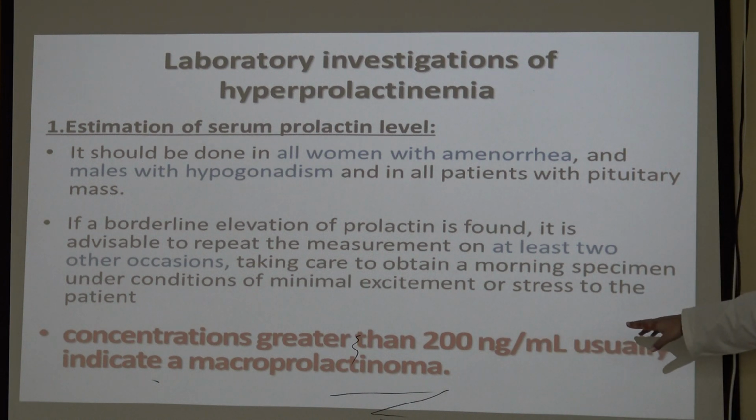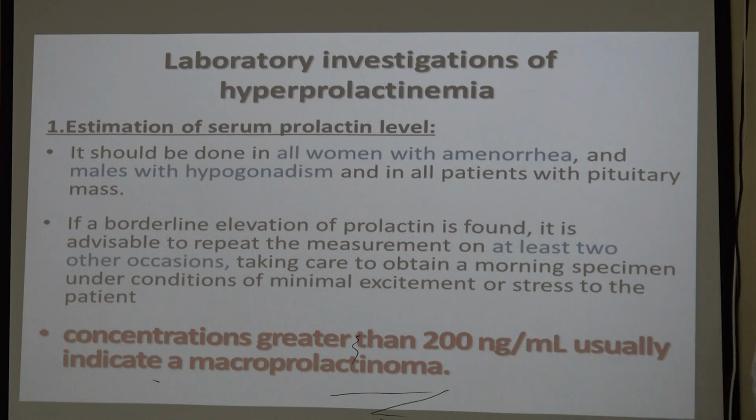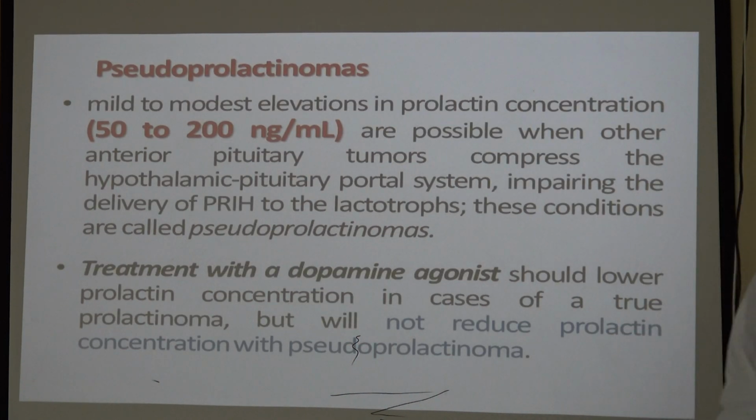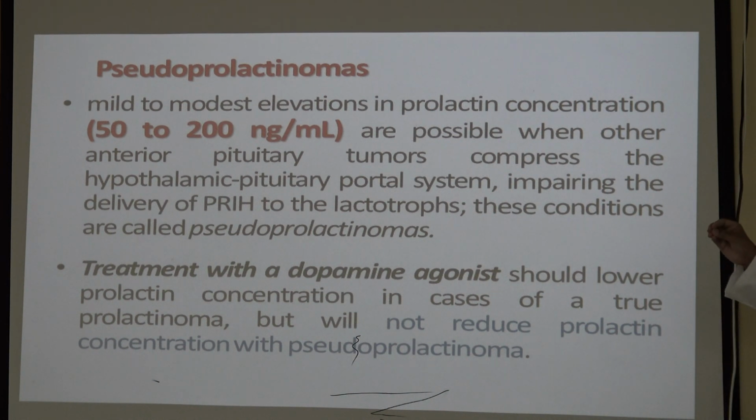A concentration of more than 200 nanogram per ml usually indicates a macroprolactinoma. So more than 200 is a significant value. That means a pituitary problem, where the pituitary is secreting more prolactin. Okay, simple. One thing to rule out is pseudoprolactinomas. So what is that? A mild elevation of prolactin sometimes occurs, not more than 200, 50 to 200.